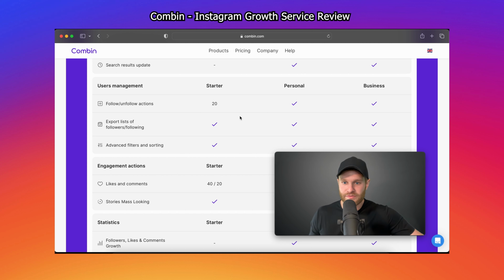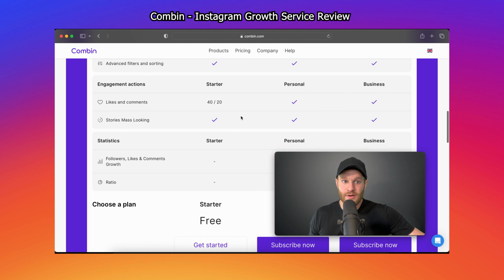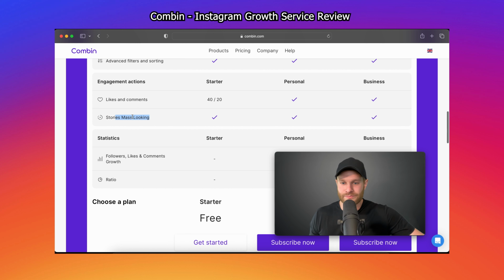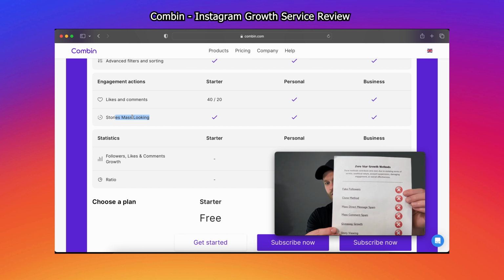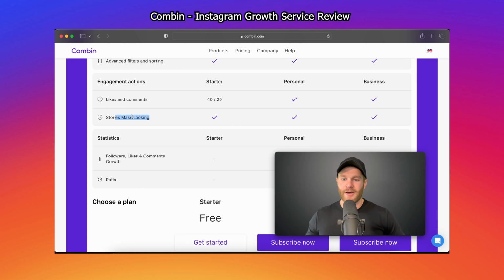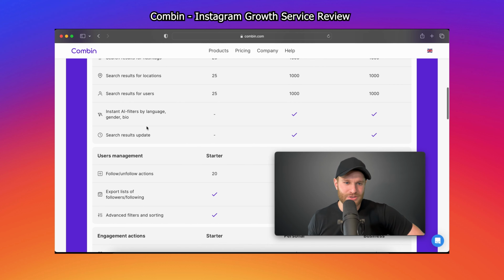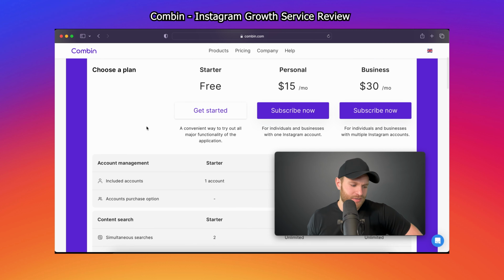So I gave them 0.5 when it comes to type of growth because I do believe they're doing interaction methods, which is good. But they also do things like story viewing, which is bad. So on my list of all the things that are bad, there's story viewing. You want to stay away from that kind of stuff. I mean, you want to stay away from bots too. So they get half a star for what type of growth it is. Is it manual or is it a bot? It's a bot, so no stars there.